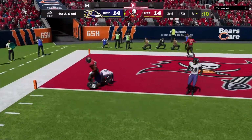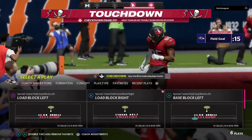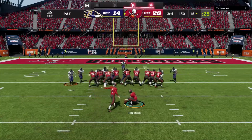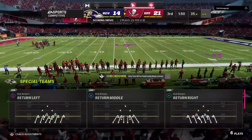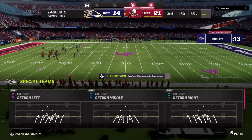The quick slant caught. Touchdown. David Njoku from 8 yards out. And the Buccaneers on just 2 plays have taken the lead. So remember now, this was all set up by the stop defensively on 4th down. That's what got them this great field position. And then 2 plays later, they're already in the end zone.